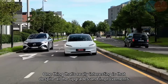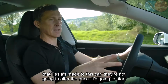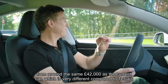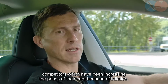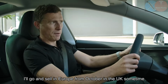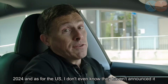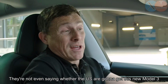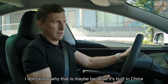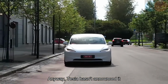One thing that's really interesting is that despite all the upgrades and improvements that Tesla's made to this car, they're not going to alter the price. It's going to start from around the same £42,000 as the current car, which is very different compared to Tesla's competitors, which have been increasing the prices of their cars because of inflation. Now, it'll go on sale in Europe from October, in the UK sometime 2024. And as for the US, I don't even know. They haven't announced it. They're not even saying whether the US are going to get this new Model 3. I don't know why that is. Maybe because it's built in China, and the Americans will only take them built out of Fremont. Anyway, Tesla hasn't announced it.